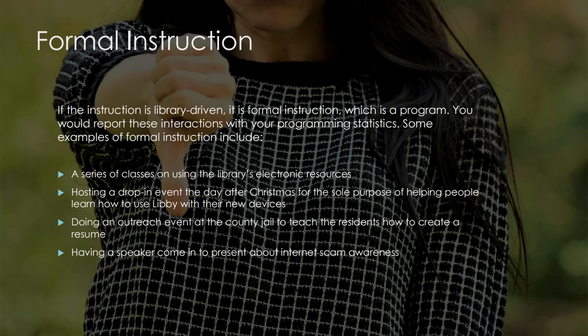And then some of the other things, just anytime you have a speaker come in to talk about anything, whether it's internet scam awareness, somebody talking about their experiences climbing Mount Everest, or you partner with the local coffee shop to do a book brews, whatever. Those also are formal instruction.